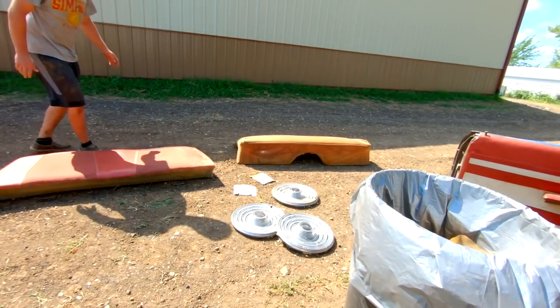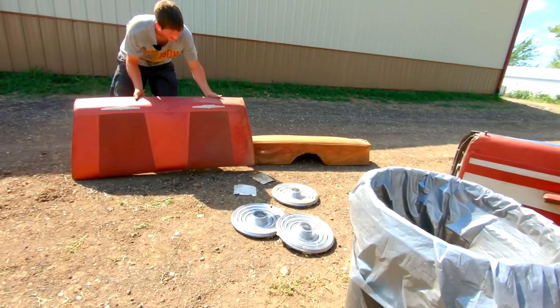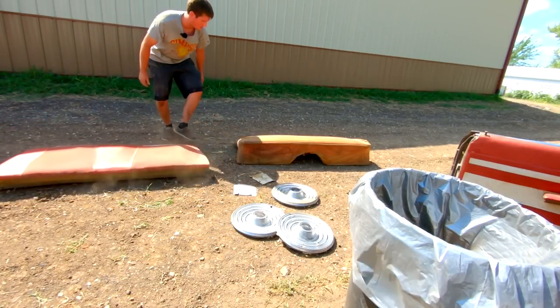All right, so to recap, here's the upper. Really nice seat. Now let's work on this lower one.